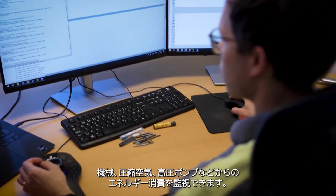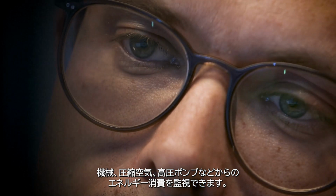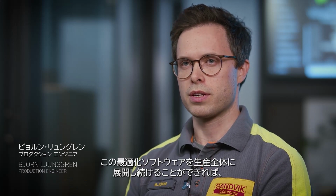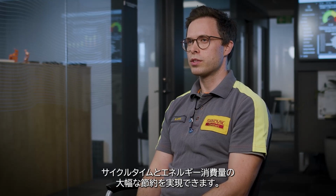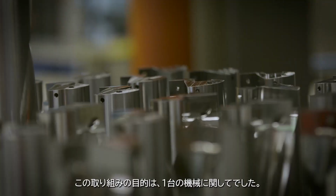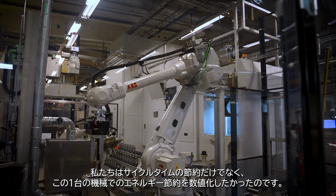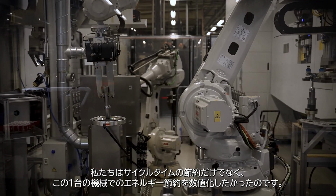We can monitor the energy consumption from the machine, from the compressed air, high pressure pumps, and so forth. If we can continue the rollout of this optimization software throughout our production, we can achieve huge savings on cycle time and on energy consumption. The purpose of this exercise was on one machine. We wanted to quantify the savings, not just in cycle time, which the software is here for, but the energy saving on this one machine.